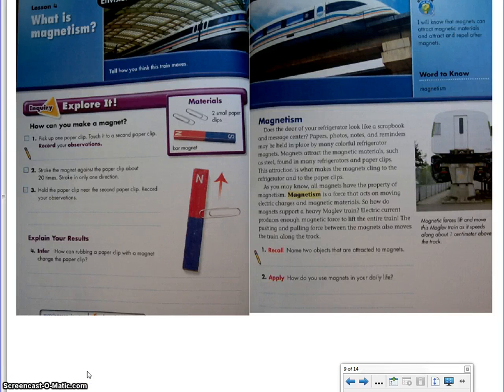All right, hello. Today our reading is on lesson 4, what is magnetism? And this goes with our magnetism experiments that you have done in class or will be doing in class. And it starts off with, again, an exploration that you can do at home if you like, if you have the materials, but it should go with what we did in class. But I'm going to start on page 411.